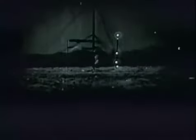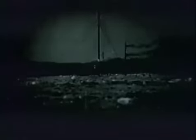Now, back along the blast line, this scene of a tower 4,500 feet from zero is filmed at 48 frames per second. At the same camera speed, this view is of a tower 6,000 feet from zero. This scene is of a tower 9,000 feet from zero.